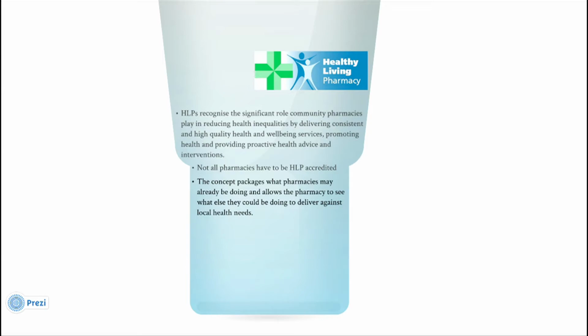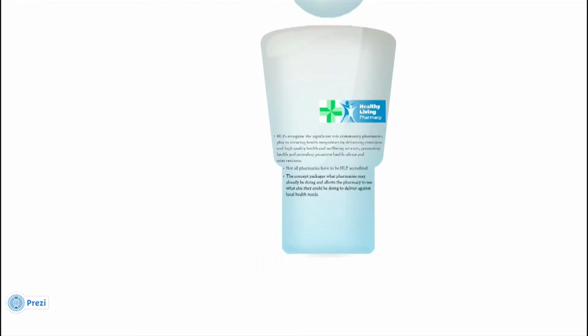Not all pharmacies are HLP accredited, and pharmacies don't have to be accredited to provide services, though the public health community is increasingly recognising the value of consistency that can be achieved using a programme approach that focuses on building the enablers to better delivery. Around 40 areas of the country are actively developing the concept, and over 700 pharmacies have been accredited in England.